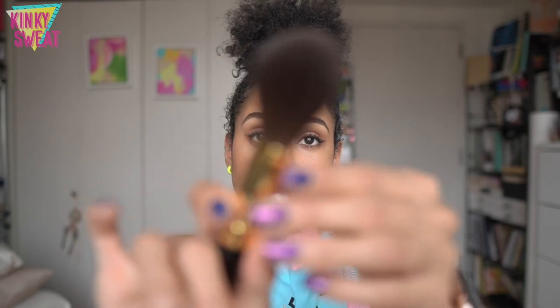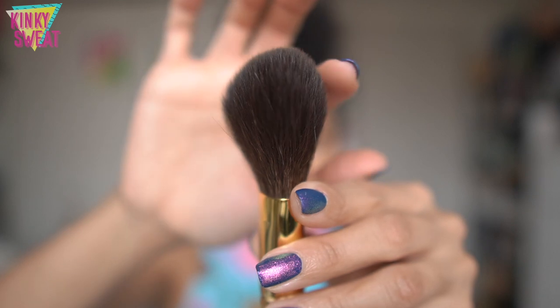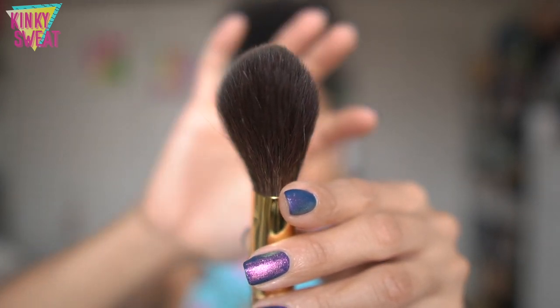You can still use this for bronzer and blush because of the dome shape. You can accurately pick up some powder here and you have this nice slant to place right into the hollows of your cheeks as well as the apples of your cheeks. So though a bigger brush, I think you can be strategic in how you apply your blush.